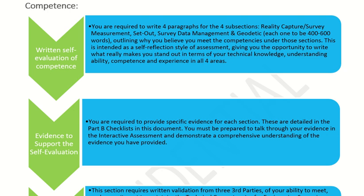And you have to outline why you believe you meet the competencies under those sections. This is intended as a self-reflection style of assessment, giving you the opportunity to write what really makes you stand out in terms of your technical knowledge, your understanding, ability, competence, and experience in all 4 areas. 1 paragraph for each.